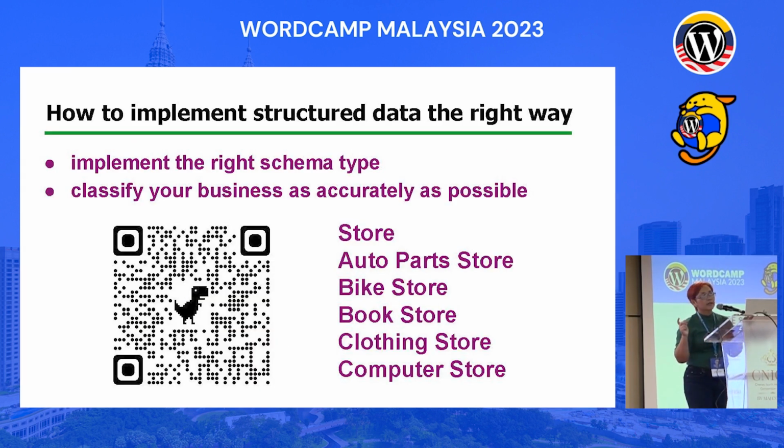Now, especially for describing your business to search engines, it's important to use the right schema type that would classify your business. There are over 100 business types that you can choose from in schema. And for example, if you have a store, don't just put that you're a store. As much as possible, be as specific as you can. If you're an auto parts store or a bookstore or a clothing store, the more accurate you are, the better, and the more chances of getting ranked for your targeted audience on search.